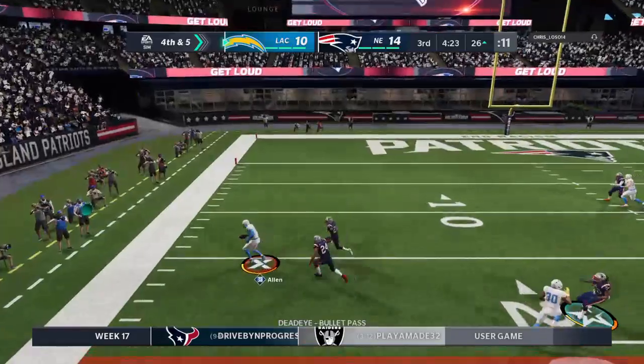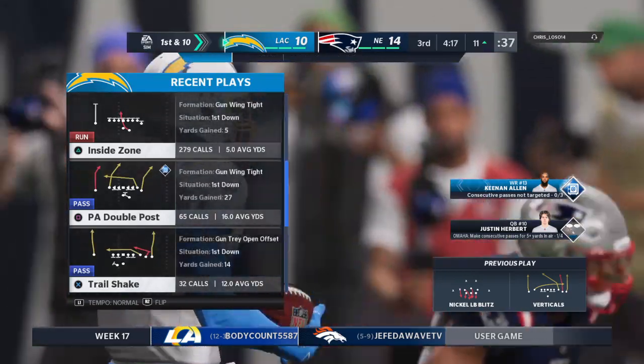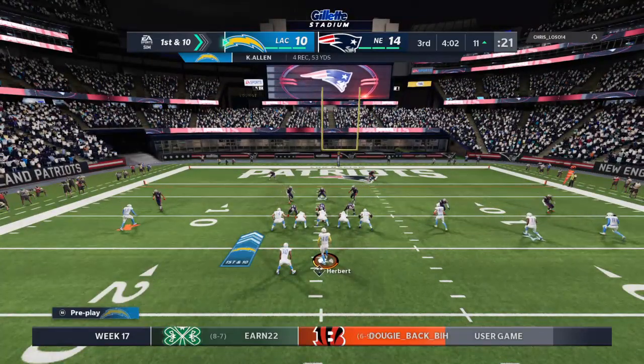4th down. Herbert. And Allen's got it. And down inside the 15, shy of the 10. It's a 1st down, his 4th catch of the game after having 3 in the first half. 1st down, Chargers.